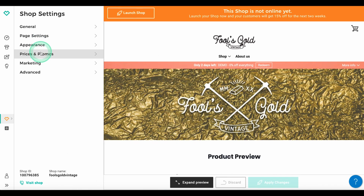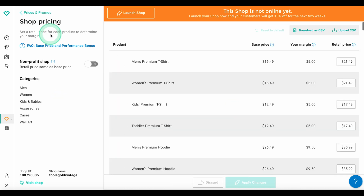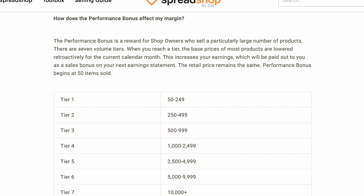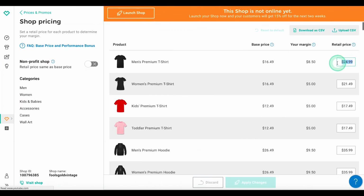Perfect. The Prices and Promo section is where you get to adjust the prices of your shop. You determine how much you earn by adjusting the final retail price of your products. If you're an all-star seller, you might meet one of our performance bonus tiers. This will give you an opportunity to earn a little bit more each month. If you meet one of our performance bonus tiers, the base prices of your products will become cheaper. You can learn more about our commission model over on our blog. Since I'm just starting out, I'm going to keep the suggested retail prices that were created by our experts.